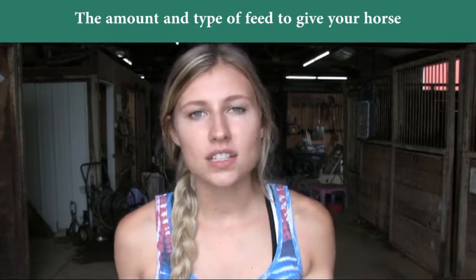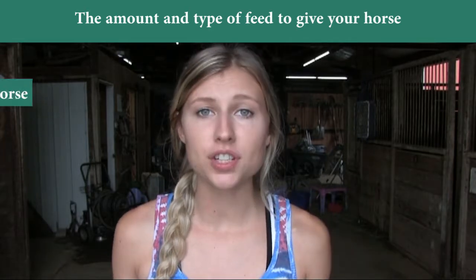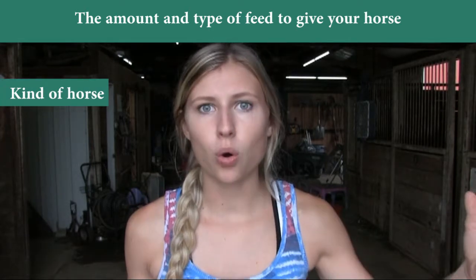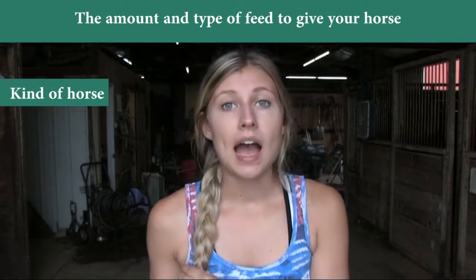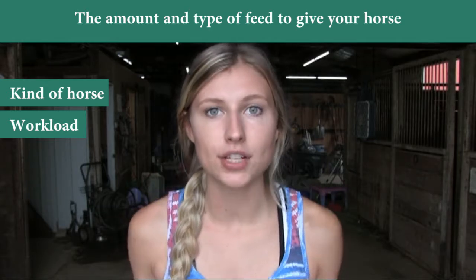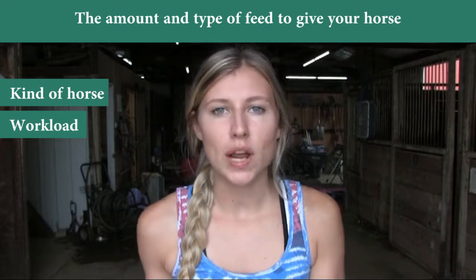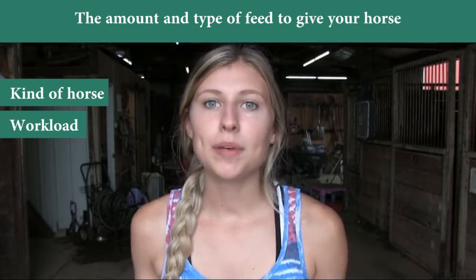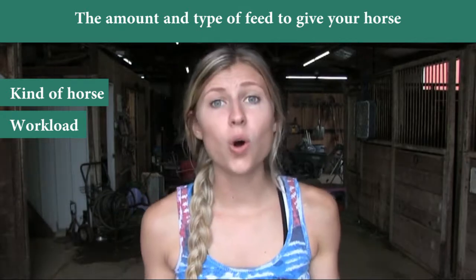A lot of things can determine how much you want to feed your horse, like what type of horse you have. A big horse and a pony obviously won't eat the same amounts. Then there's how much of a workload your horse has. If you're riding your horse every day, doing hour-long rides or more, or if you just ride once a week, it all depends on how much your horse is working and how much they're burning off. How old is your horse?